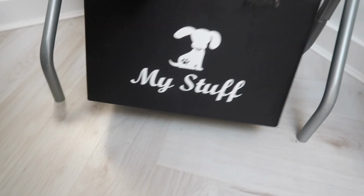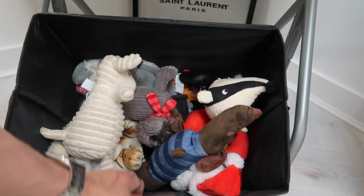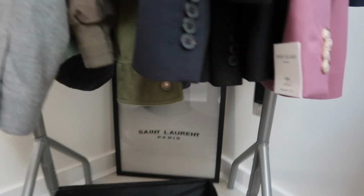We've got a little box of Carter's stuff here. All of his toys and stuff. Another little Saint Laurent picture.